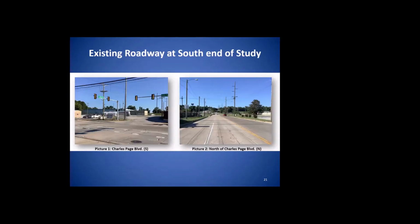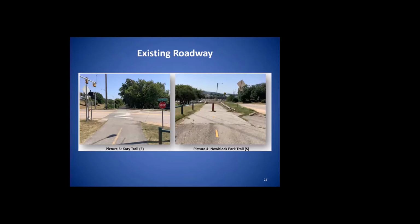And now I've got a few slides here that just kind of show some existing conditions along the corridor. Picture 1 shows the signal at Charles Page at the southern end of the study. And then picture 2 shows the 4-lane section as you move north of Charles Page. Picture 3 shows the Katy Trail crossing that's just south of 412. And then that also ties into picture 4, which is the New Block Park Trail that's just south of 412 as well. It kind of connects into Katy Trail and heads south along the east side of Gilcrease Museum Road.